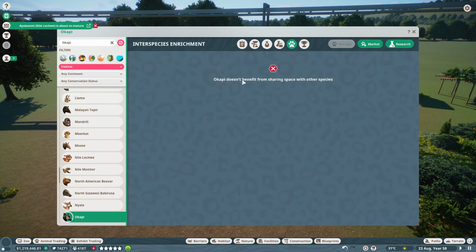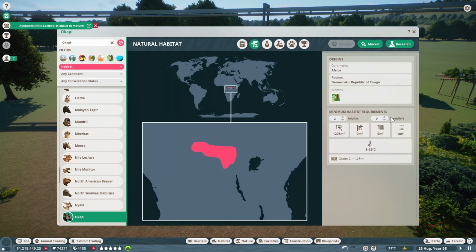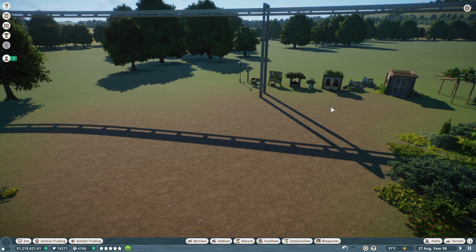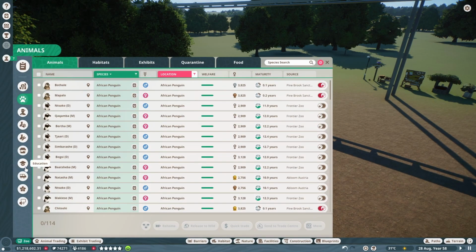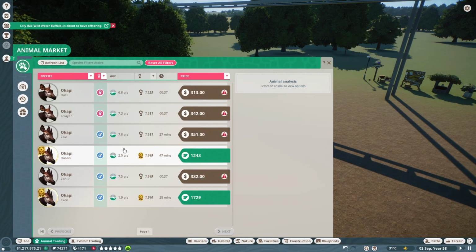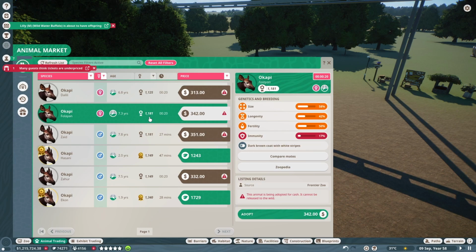They cannot have any animals in with them. So it'll just be 3 Okapis in here. So quite a lot of space. So it may be that we're going to have to move these back a little bit. But let's see if we can find any on our trading. Okay, so we just want one male and one female. Okay, so we don't have a lot of choice really.